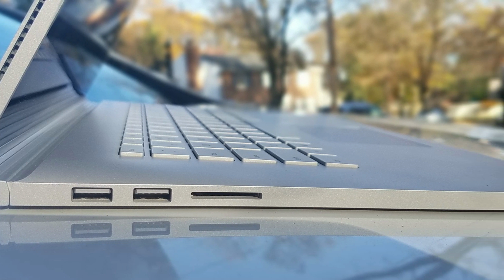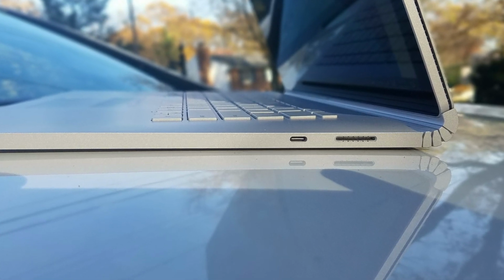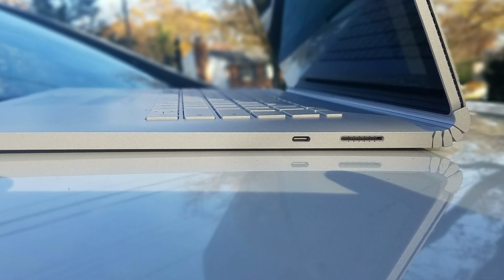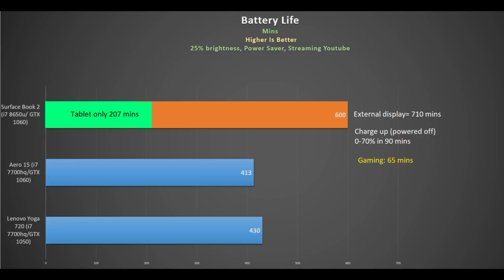That being said, it does have more ports on the base. On the left-hand side, there are 2 USB 3 ports and an SD card reader, and on the right-hand side, there is the charging port, which can also be used to attach the Surface dock, and it has a single USB 3.1 Type-C port. Now, for $2,500, I find it ridiculous that this is not a Thunderbolt 3 port. What were they thinking?